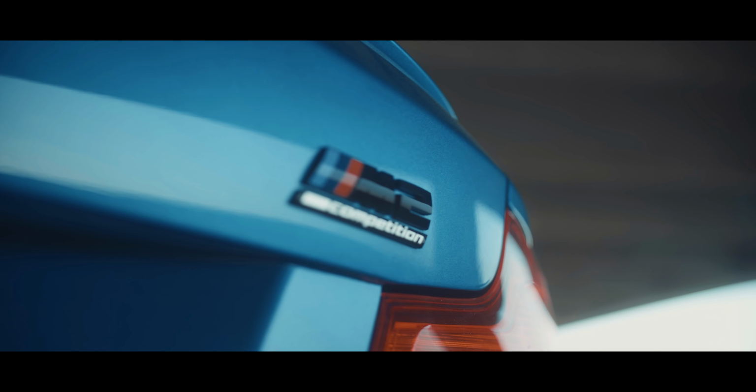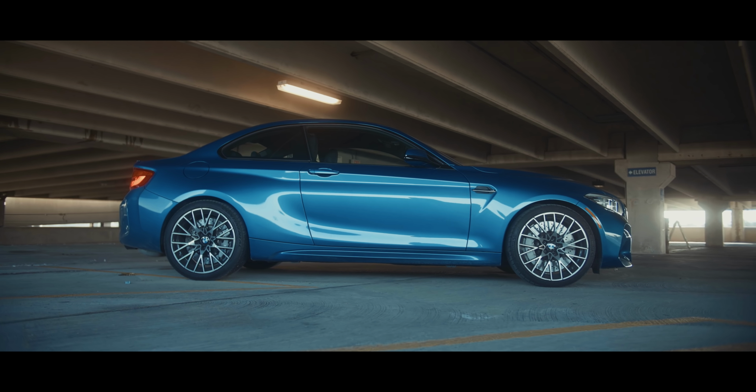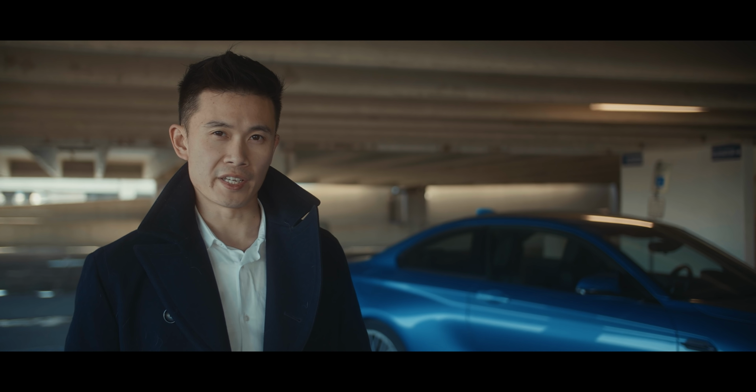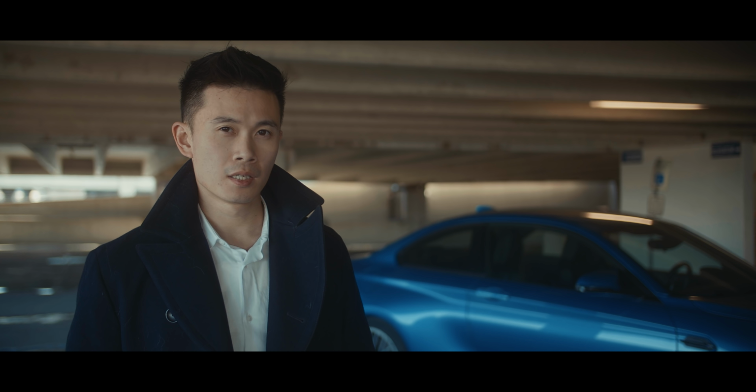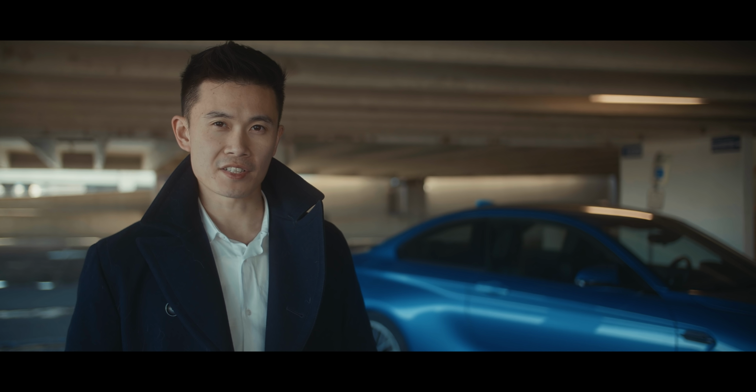But I do love this color, Long Beach Blue. I always go for gray, but this color here is quintessential BMW. It's kinda like how Verde Ithaca screams Lamborghini. Anyway, you've probably heard enough of me babbling. Let's just go find out how fast this thing is now.